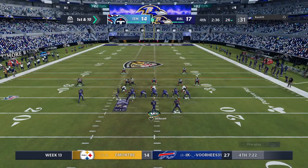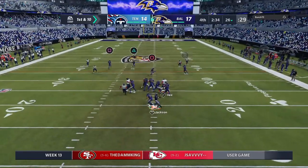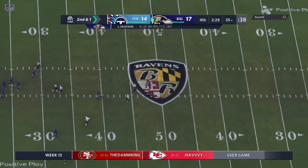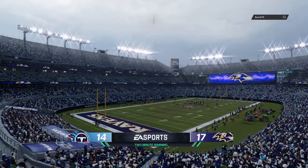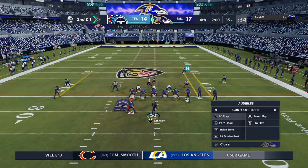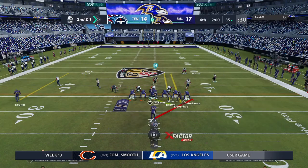Some good games going on in the early window. This might be the best of the bunch. They throw right away, and that's complete out on the right side. And he's going to get a solid gain of 9 before being brought down. 2nd and right at a yard. 3 points separating these two sides with 2 minutes left to go in the 4th. Another yard would probably put this thing in the books. It's 2nd and 1.